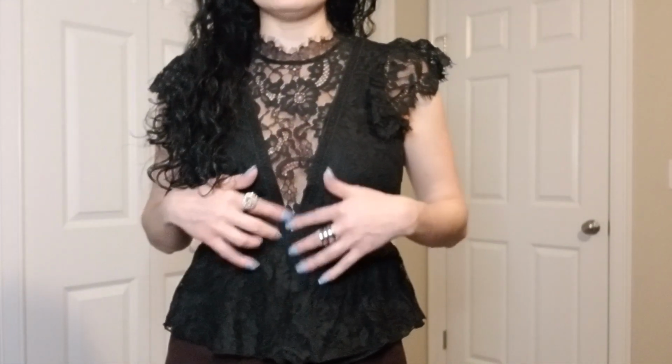So I paired the black lace top with the Sam Edelman pants, and I have the shoes. I'll start with the top. I think the top is super, super pretty. It fits well, and although there is a panel of lace that goes pretty much all the way down to your belly button almost, it still feels pretty modest. This is a good fit for people that want to be sexy but not show too much. There's a zipper on the side here.